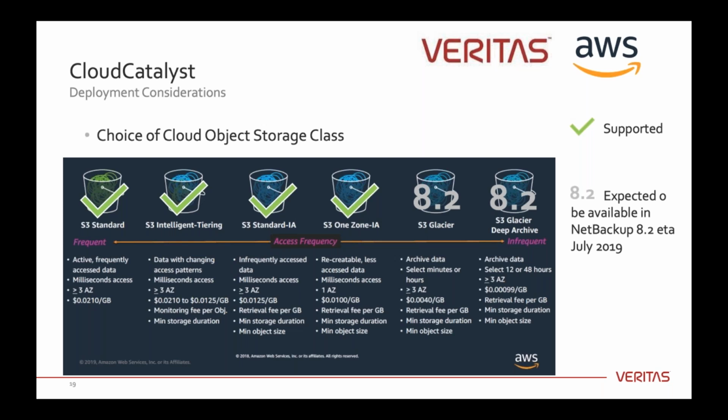Then there's one zone IA. That's kind of interesting because you might want to consider the copies that AWS S3 makes of your data. So it's keeping it redundant through various data centers, through S3 standard, intelligent tiering and IA. But with one zone, it's only keeping it in one availability zone. But what you might decide is that actually that's fine, because you're going to also make another copy to another cloud provider or another AWS region using another Cloud Catalyst and keeping your data management under NetBackup. So just something to think about there.